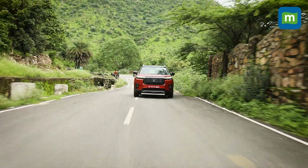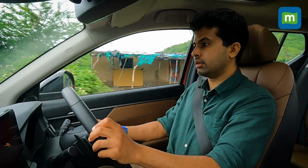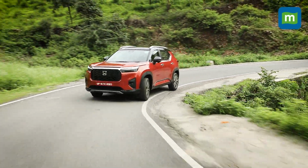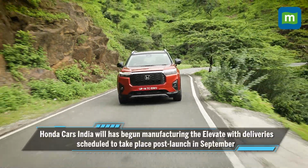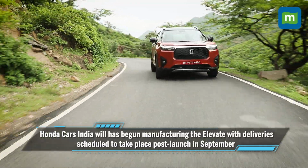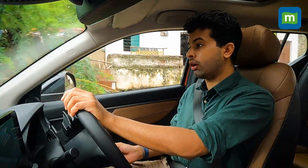And honestly, this does handle better than most mid-size SUVs. Of course, they all get monocoques, and they're all fairly adept in that regard, particularly the Volkswagen Taigun and the Skoda Kushaq, which are benchmarks. But that said, this is actually quite impressive, and the attempts to manage body roll have really paid off.